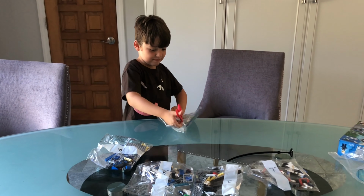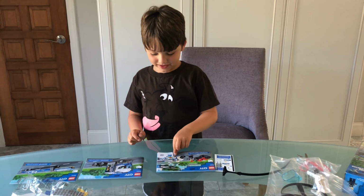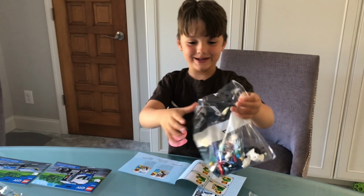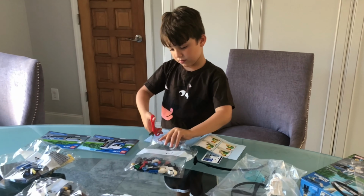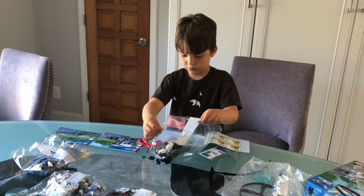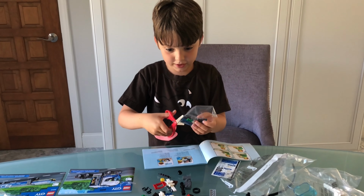Instruction time. I'm going to open the instructions and see what bag I need. See what bags of Legos you need to build? Number one? Yeah. Good job. Another bag? You gotta be kidding me.